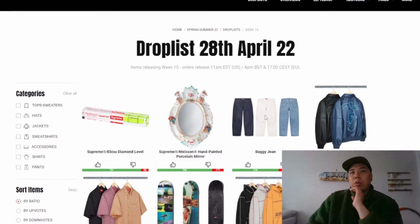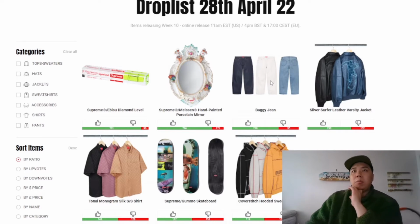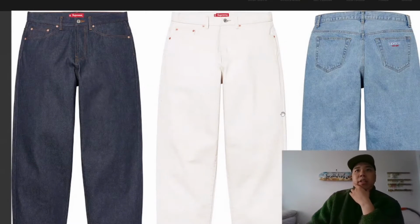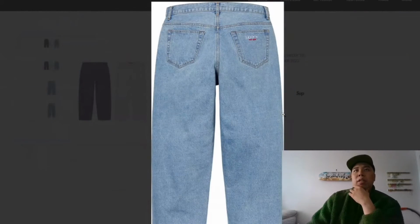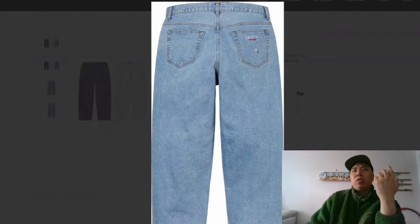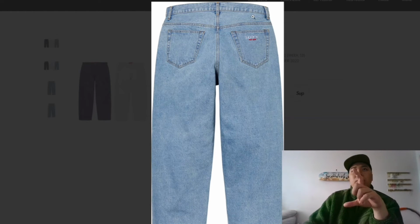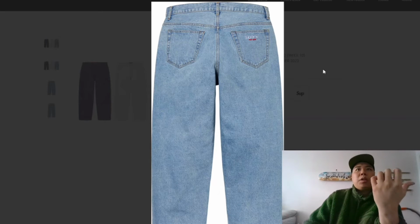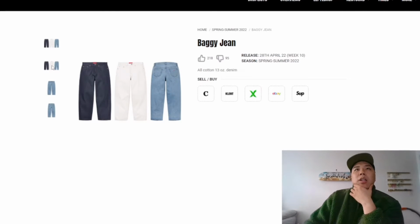We also are seeing some clothing item, the Baggy Jeans. Doesn't really have, I think it's a known brand. Yeah, it's a Supreme owned brand. I've never seen one of these designed before, where they have the Supreme New York stitching at the back pocket instead of having that little label at the waist, and I think that it is quite something new.